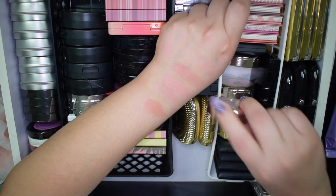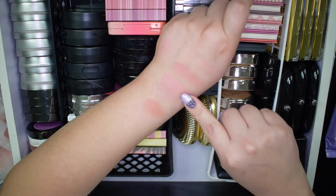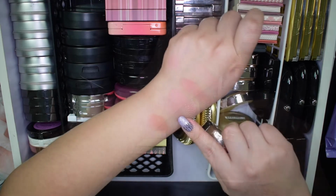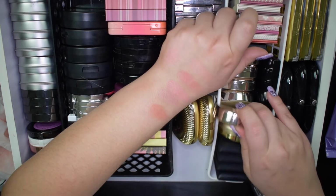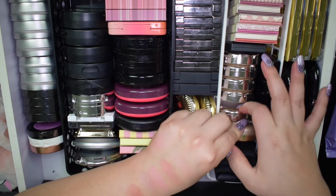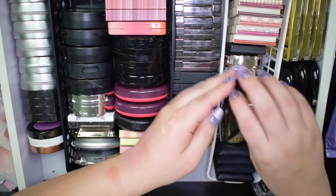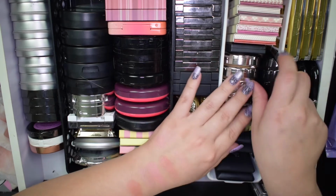This one was Matchmaker, which is that one right there. You have Baby Doll, which is this bubblegum pink one. You have Into Deep, which is this one right there. And the last one is Date Night, which is this last one right here. I kept my Milani blush in Luminoso. I kept the Lancome blush in Blush Sutil, which is this really nice kind of nudie blush.